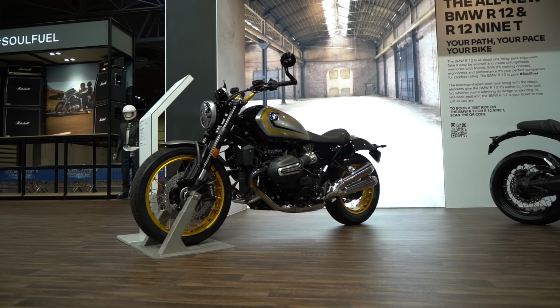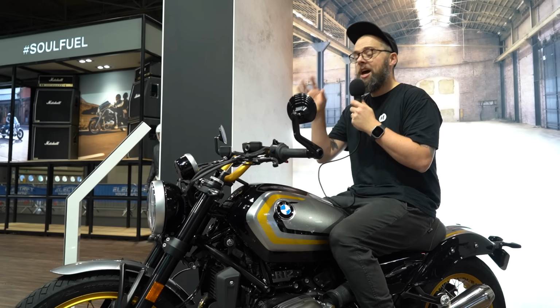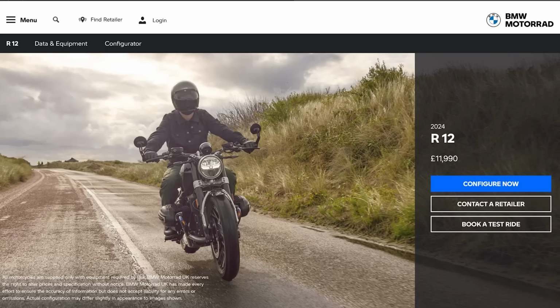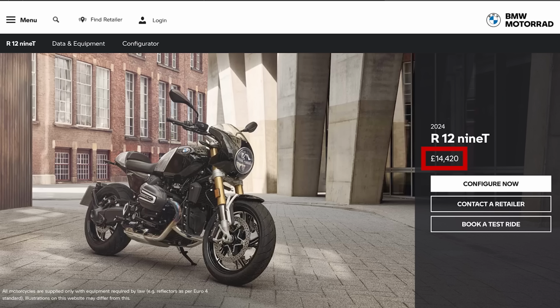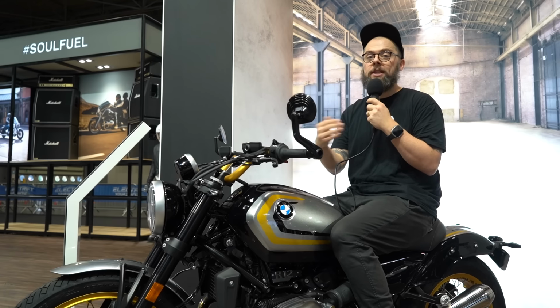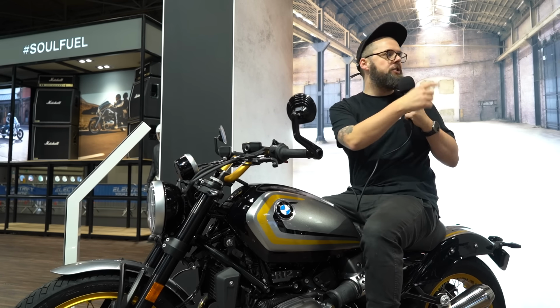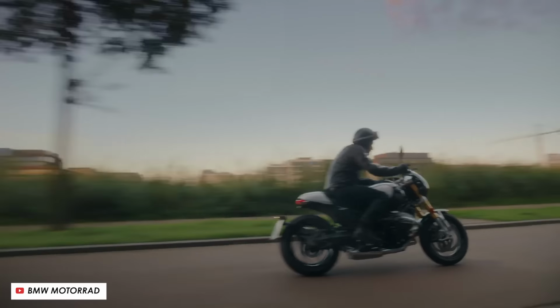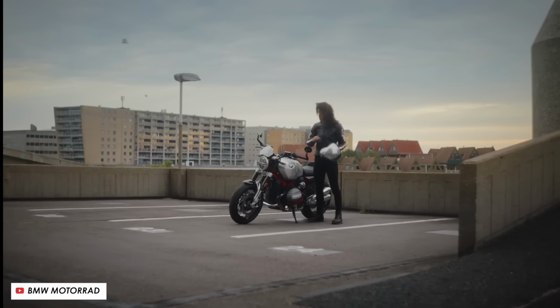Thing is though, if you're looking to buy one, the looks might not be the determining factor because there's actually a substantial difference in price between the two models. This one comes in at just under 12 grand, whereas the R12 NineT is well over 14k, so it's over a 2 grand difference between the two models. Now admittedly you do get the fully adjustable suspension, the twin clocks, there's some other features that I think will make it a better bike to ride perhaps, but it's still a big difference.